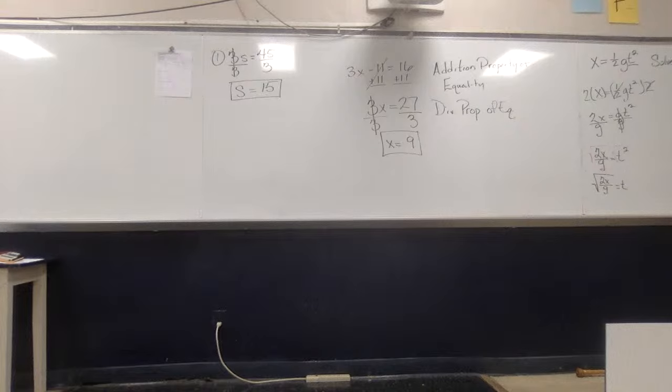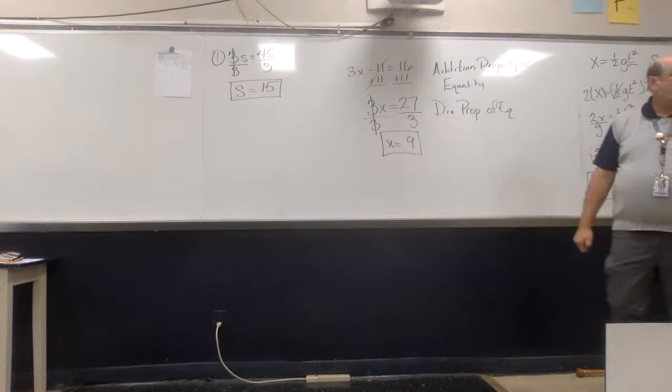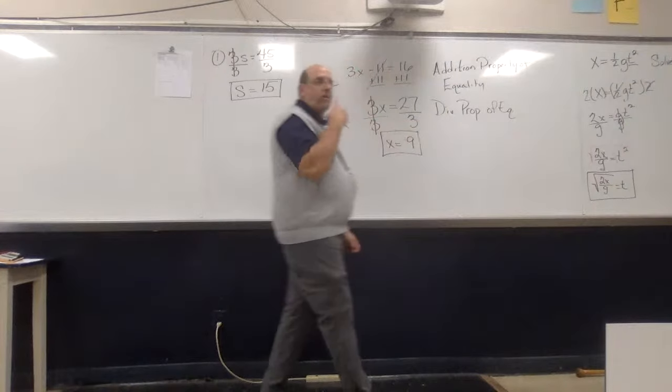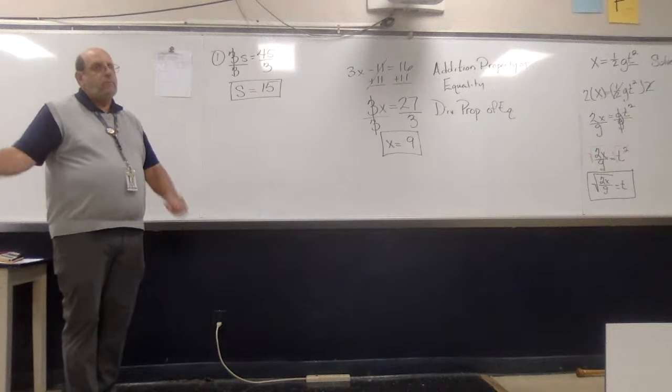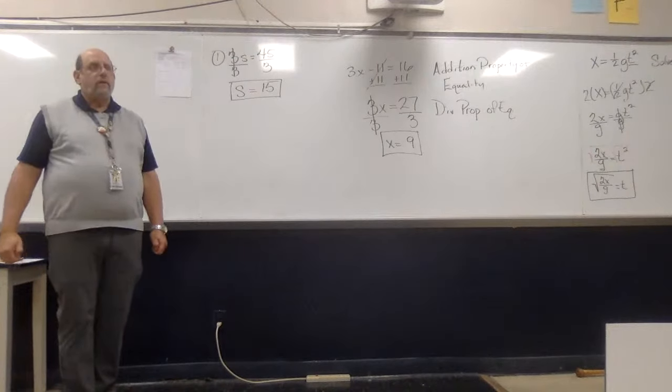How many of you hate having to do something like this? There is more work to it, right? There are multiple steps, extra steps. Do you hate the idea of having a lot of variables and even when you're done, you have variables in the solution? Yeah, that's the higher level skill. That's why we're in Algebra 2 as opposed to Algebra 1. Can't be babies anymore.